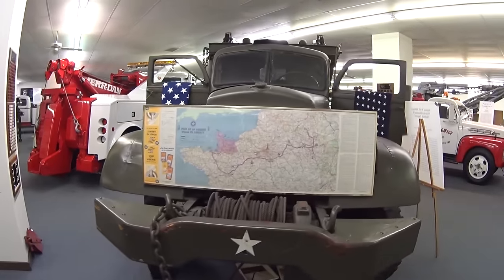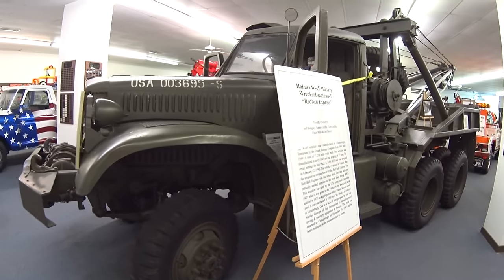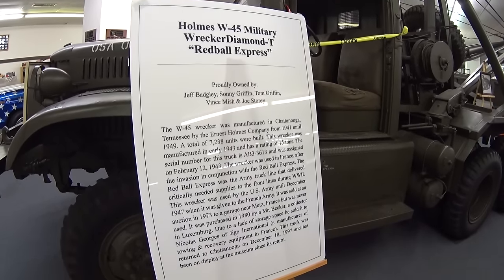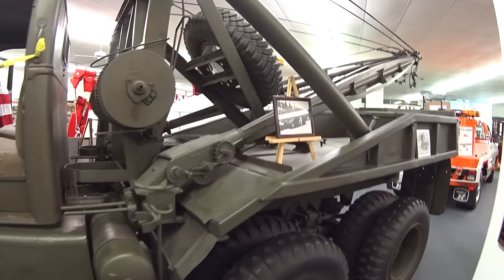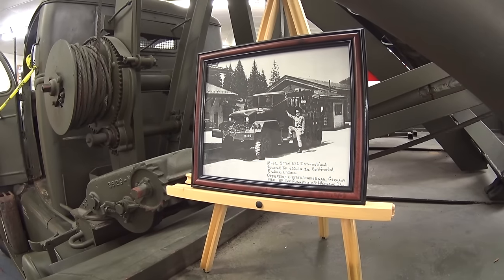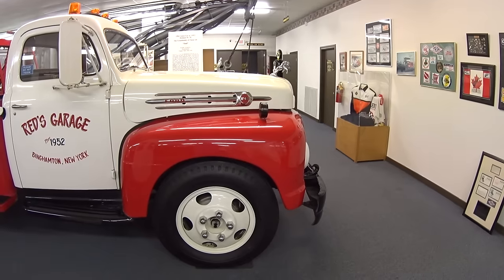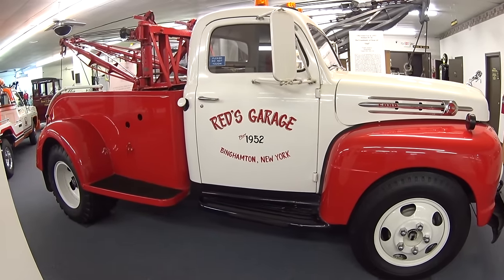Looks like we've got a World War II wrecker. Red's Garage. Love the old phone numbers.